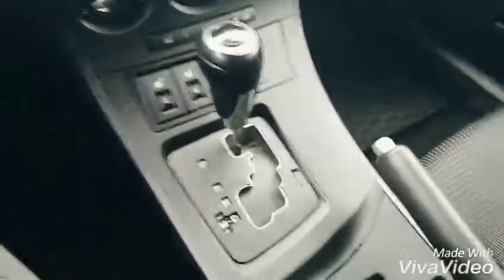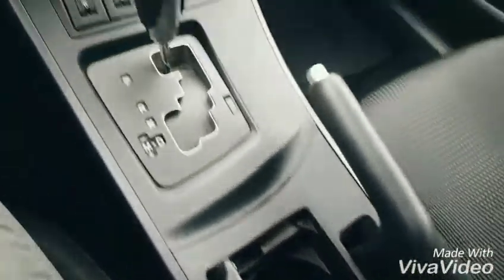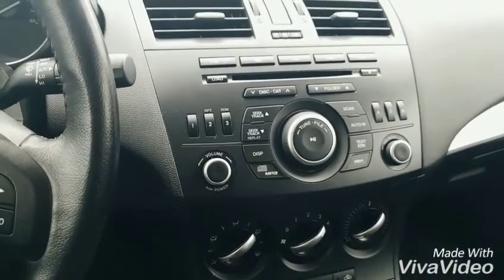And it is the automatic transmission. It does have cloth heated seats as well. There's your radio controls there.